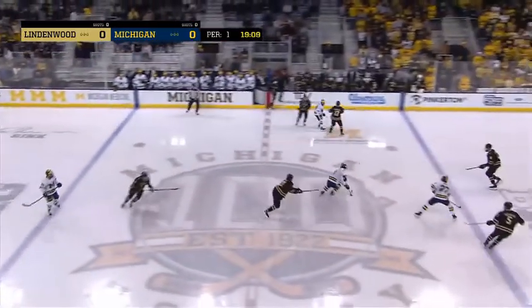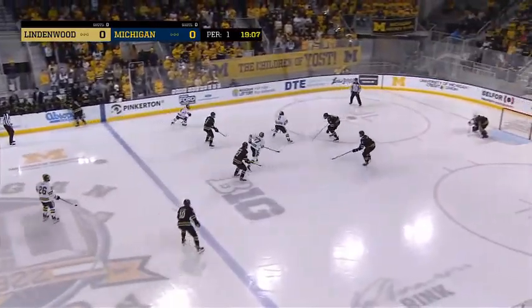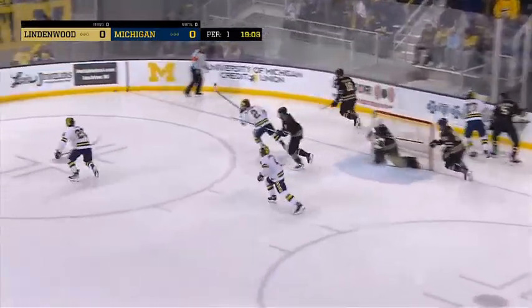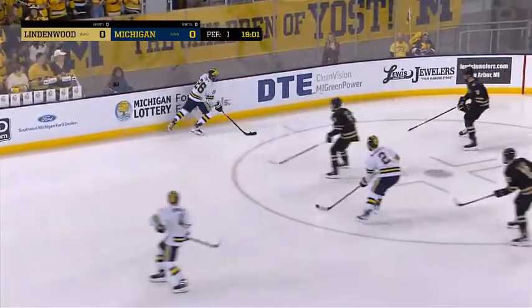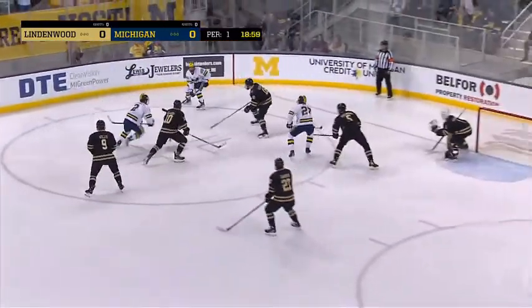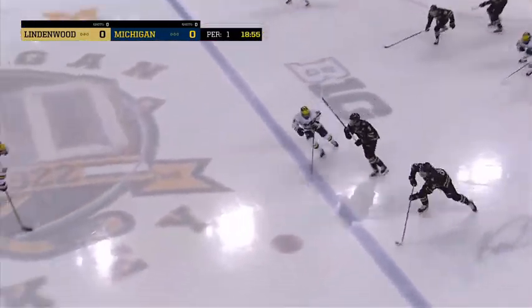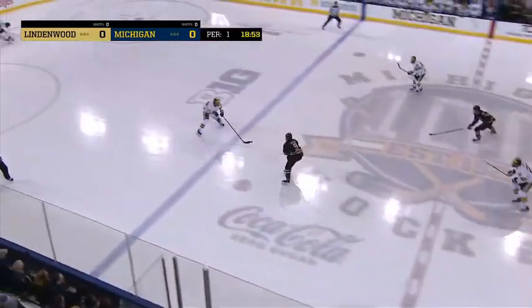Now the Wolverines, fresh off a change. In they come, here's a shot. That shot by Rutger McGroarty was blocked. Now taking it, that's it. Seamus Casey played it out to the slot, but the Lions are there as they're packing it down around the goaltender.